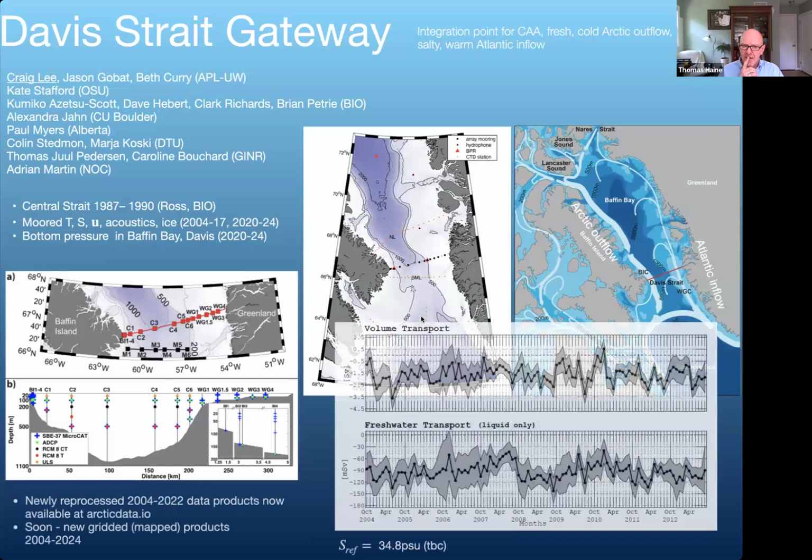Okay. Now, here are some results from Craig, and these were published by Beth Curry about 12 years ago. So here's volume transport. This is the net flux across Davis Strait. Davis Strait, incidentally, consists of two-way flow, warm salty Atlantic water flowing in the West Greenland current, and then cold fresh water flowing out in the Arctic outflow. This is the net. So there's a net outflow of about 1.5 Sverdrups. And then this is the freshwater transport. And in this case, it's relative to a reference salinity of 34.8.